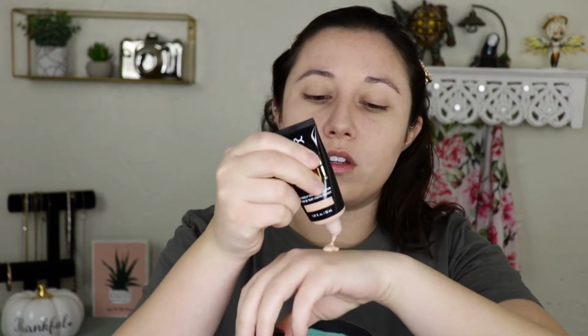So it doesn't say what the coverage is supposed to be on here. It says naturally radiant, so I'm assuming it's supposed to be maybe a glowy foundation, but it doesn't say anything about the coverage on it. Just taking off the little protector. Alright, here goes nothing. I don't know, I'd say the coverage is maybe medium.